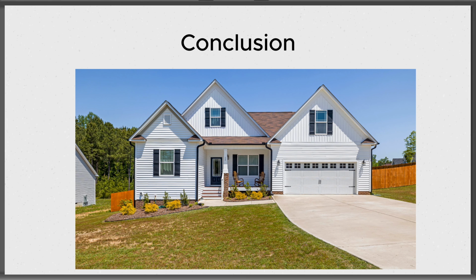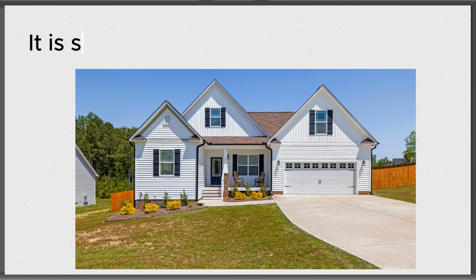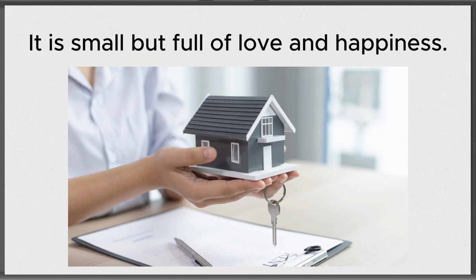Conclusion. I love my house because it is where my family lives. It is small but full of love and happiness.